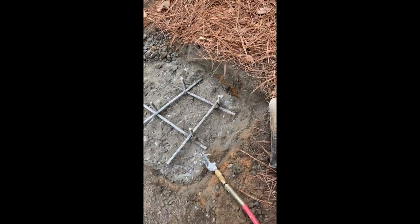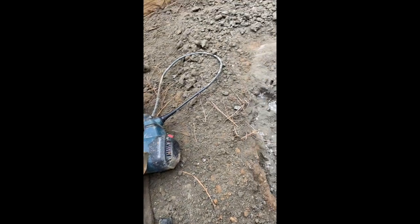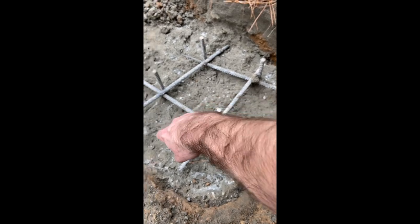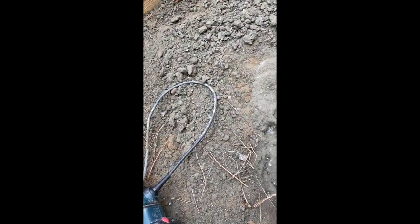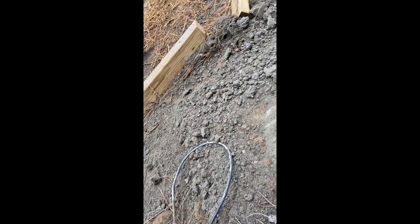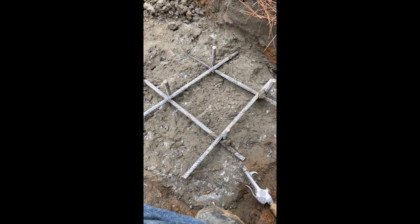All right, looks like I didn't have to go very deep. This Bosch demo hammer is awesome. I've only been working on this for about 20 minutes, and I think I've pretty much gotten down to solid stuff. Where's my screwdriver? Here it is. We got a little bit more here, but in this stuff we're getting down to solid. And when I hit a hammer on some of this, it's pretty solid. So I'm just gonna chisel off a little bit more of this top layer, and I think I'm down to the solid stuff.